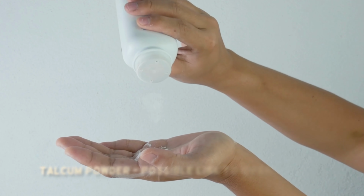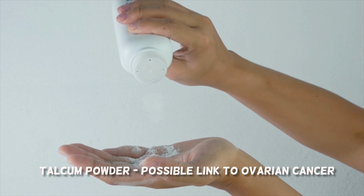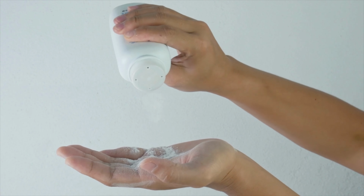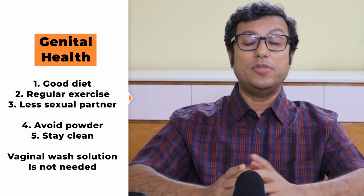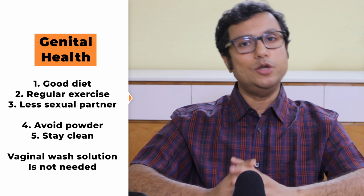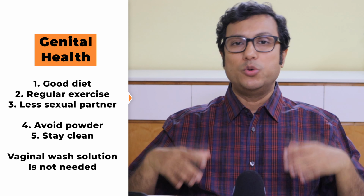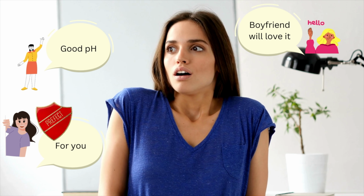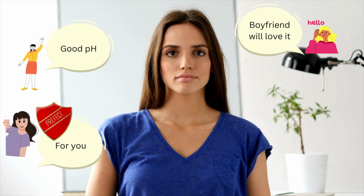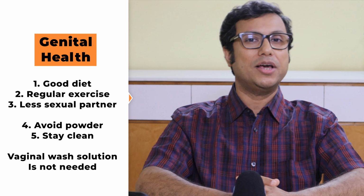Another issue is to avoid usage of talcum powder in the private parts, and there are some researches which link the use of talcum powder in the private part with ovarian cancer, that means fallopian tube cancer perhaps. Additionally, some of the vaginal wash solutions that are commonly used nowadays and commonly found in supermarkets, there are very many names for that, which claim to give you a better pH or better private health, better genital health and stuff, but your vagina and the human private parts have got their own cleaning mechanism. You do not need an external artificial chemical wash to keep the area healthy, so be aware of that.